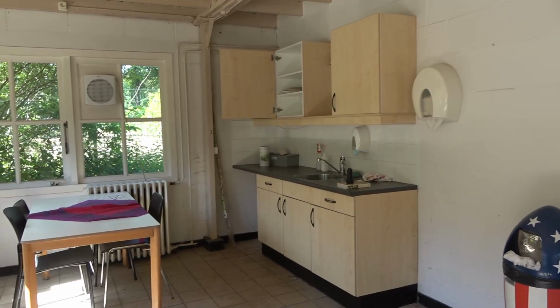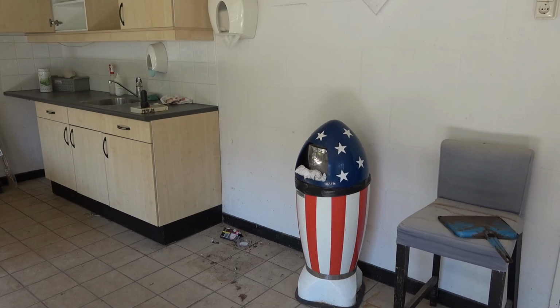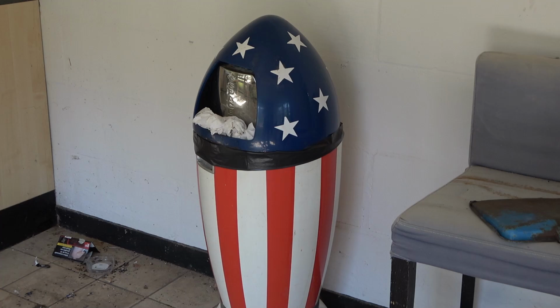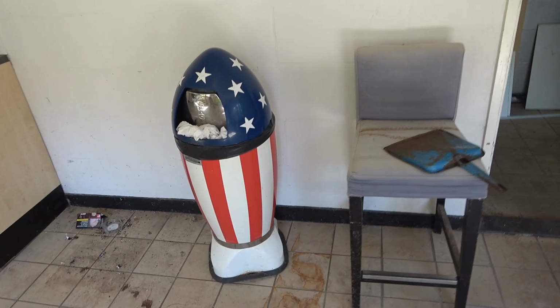Yo, this was the kitchen area of this little cafe. So small. This was actually a cafe near a golf course of the asylum. But what I like most about this is the American flag, I think, and that's really cool. That is awesome, like a rocket. And actually, this is filmed when yesterday the SpaceX launched. So, how cool is that? America's very good with this stuff.